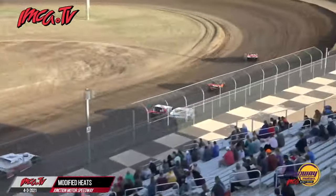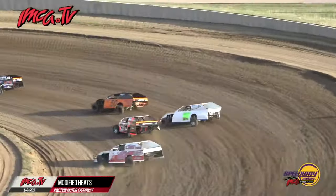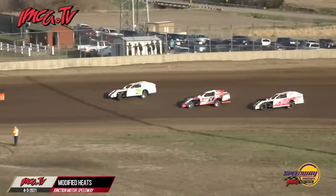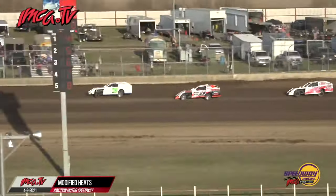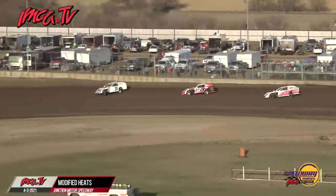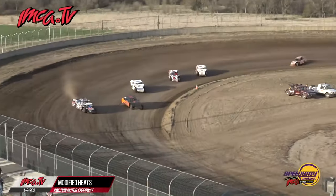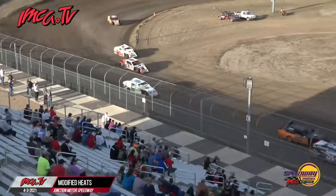And here comes Iverson on the start. Goes to the outside of Dunzing in one and two. Tyler Iverson up to third. And you see the left front of Iverson is broken apart. Maybe an A-frame broke on the 98T. Not using the left front at all. And here comes Smith off of four for the lead.